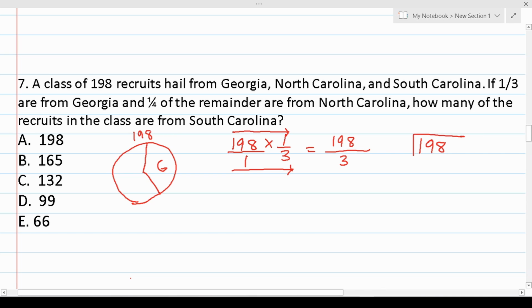198 divided by 3. 3 goes into 19 6 times without going over. 3 times 6 is 18. 19 minus 18 is 1. Drop down this 8. 3 goes into 18 6 times evenly. 3 times 6 is 18, so we can see there's no remainder. So in other words, of these 198 recruits, 66 are from Georgia.